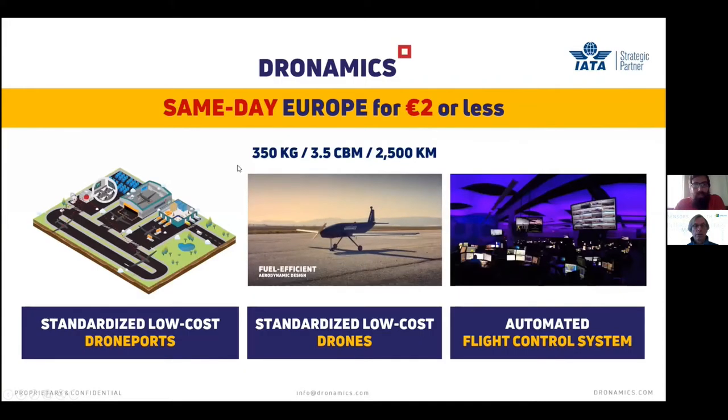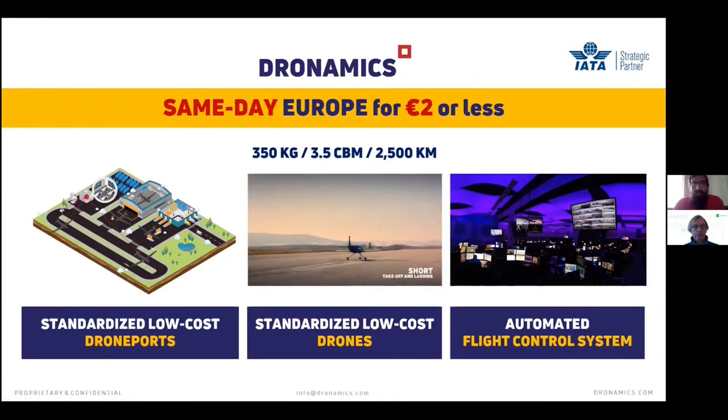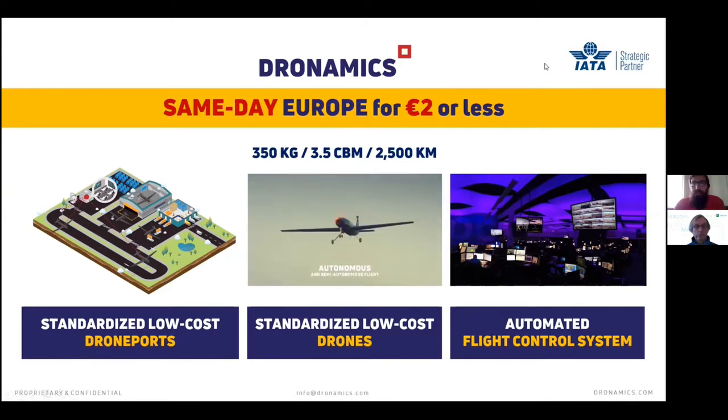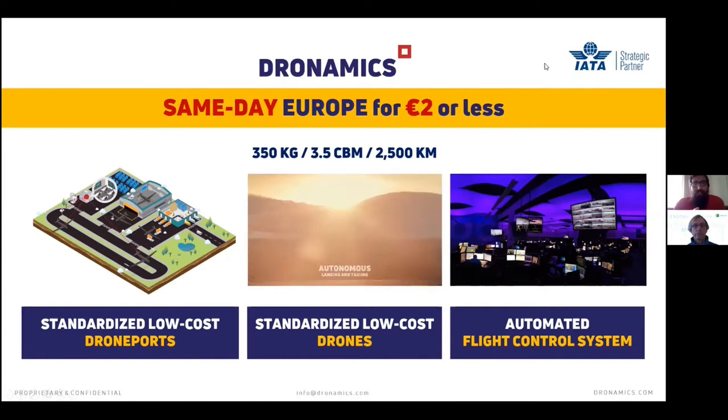Yeah. So I'm going to share my screen and show you real quick what I mean. We have three main components of our system that we use, and they all have to be standardized, because again, in cargo, you need to have very low cost, and the only way to provide low cost is to make sure you're very standardized, you're very efficient. So first, the first element is the drone ports.